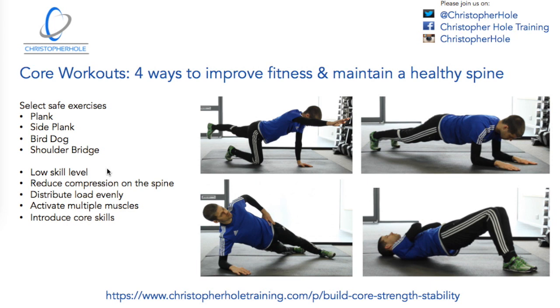And that's what I'm going to talk about now, which is why I use these exercises. Number 1, they're low skill level. So for a beginner, it doesn't take a great deal of brain capacity to get into the positions. The bird dog is probably the hardest one of them because it's slightly more dynamic. The other 3 are static exercises.